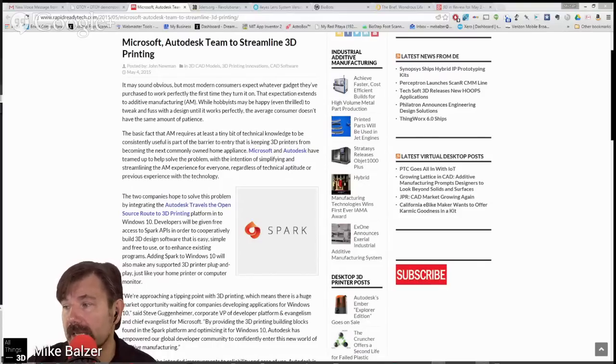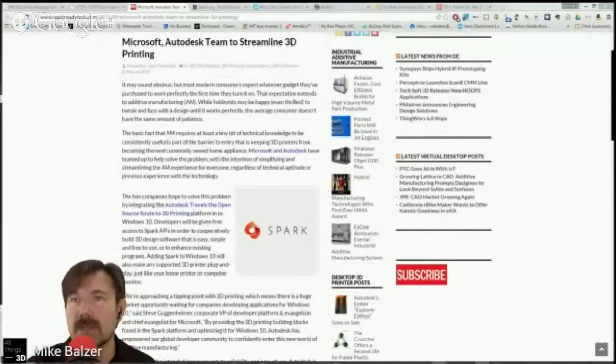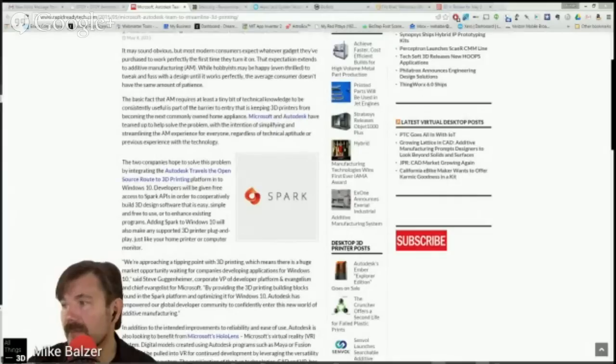And having Autodesk, which I use the tools, and in fact, I think Dassault was also part of that consortium. So they're behind this. So you've got basically juggernauts in design, juggernauts in the fabrication world, all working with Microsoft. So Microsoft is actually doing a really good job. Microsoft, keep it up. Keep it up.